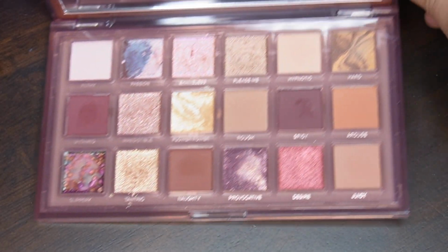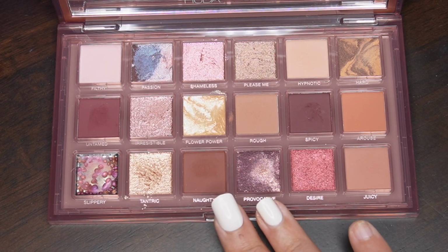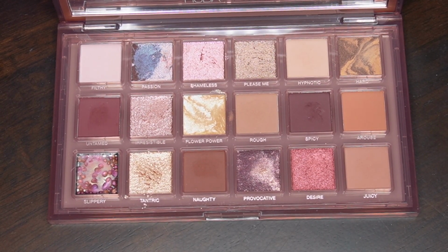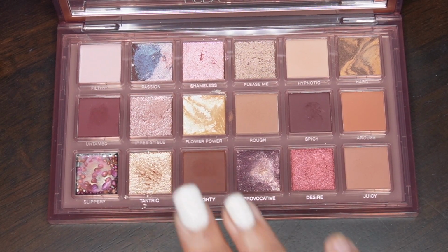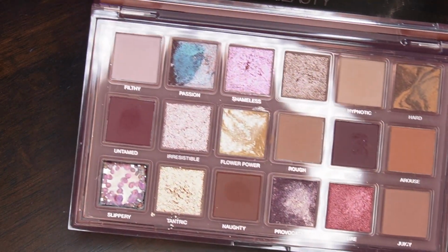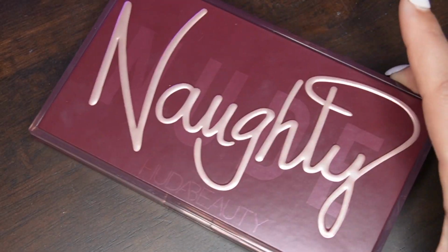shade. I don't know. It was like a primer, but I think I used this maybe twice. Quality was good. I just have so many like it. I think, let me wait till the end of the video to really decide because it's hard for me to get rid of a Huda palette, but I'm gonna put this in the possibly going away. Boom.